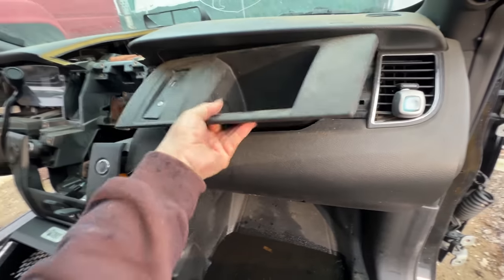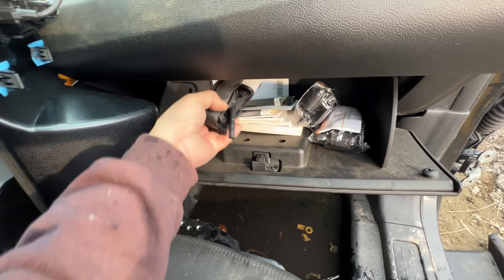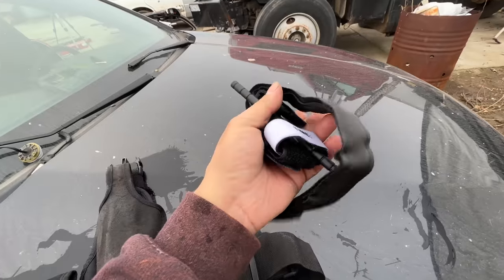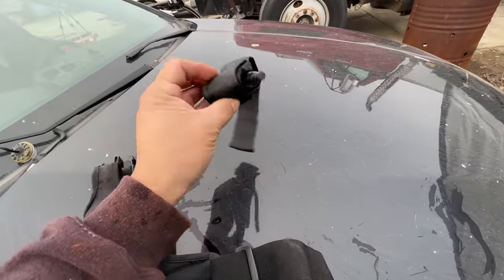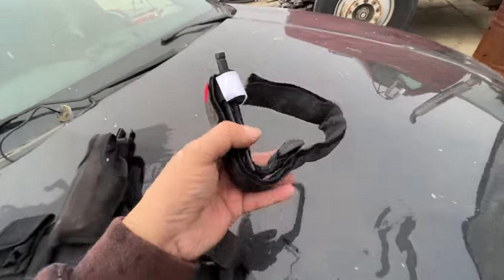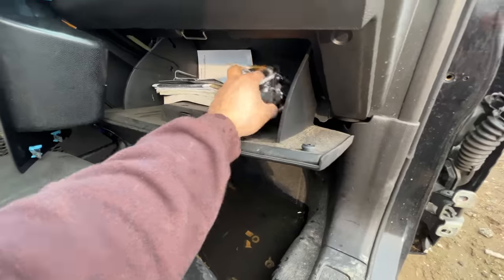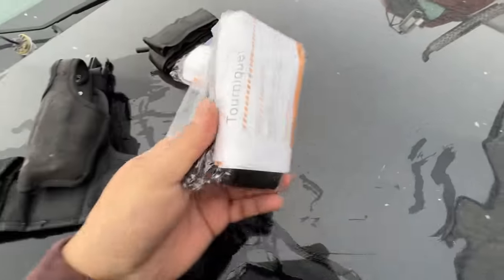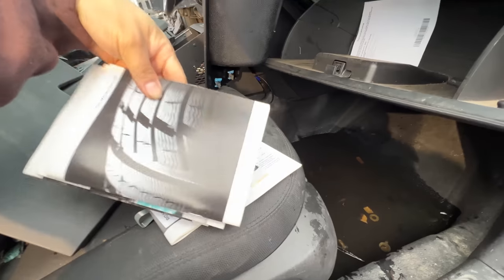Bolts. What's in here? Okay, so right here we have a tourniquet. These are used to be wrapped around your leg or arm when you're bleeding profusely. This will stop the blood flow. What is this? Oh, these are more tourniquets. Oh, sweet. So we got three tourniquets.